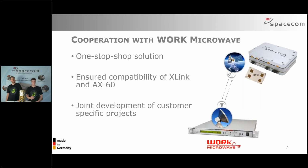And coming back to our main topic, we not only provide the X-Link, the SCR transceiver, we also provide antennas, and we have a very good cooperation with Work Microwave, who provide ground station modems. This one is also a software-defined radio, and therefore it's also, like the X-Link, very flexible. And the main point is, we are testing it together, and therefore compatibility between the X-Link and the ground modem is ensured, and this really is a very high requirement for many customers.